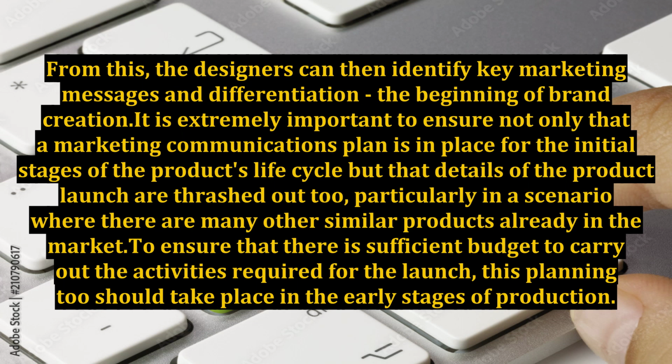It is extremely important to ensure not only that a marketing communications plan is in place for the initial stages of the product's life cycle, but that details of the product launch are thrashed out too, particularly in a scenario where there are many other similar products already in the market. To ensure that there is sufficient budget to carry out the activities required for the launch, this planning too should take place in the early stages of production.